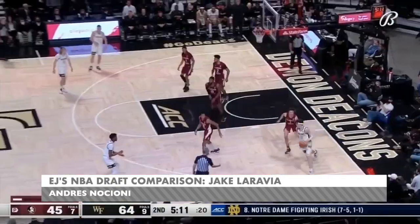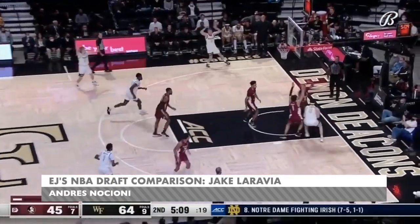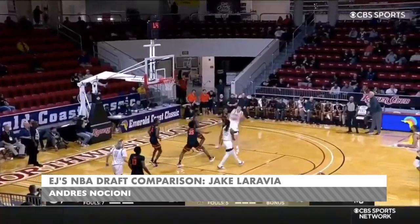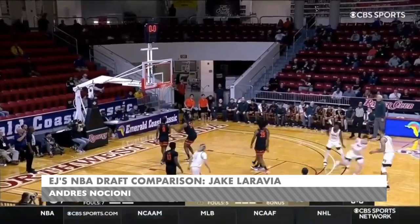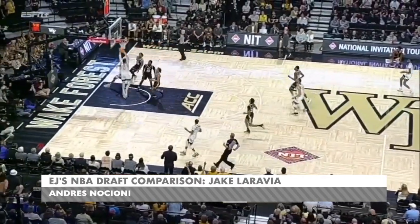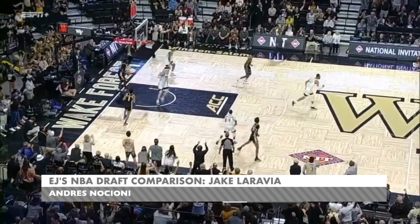Laravia is extremely fundamentally sound, extremely highly efficient. Nocioni was a highly efficient player when he played in the NBA. Similar size, similar frame, similar lack of athleticism, to be honest. To me, another one that, when I found it, I was like, wow, he reminds me very much of Andres Nocioni back in the day.